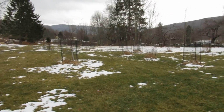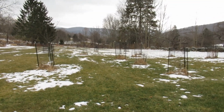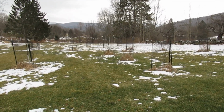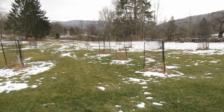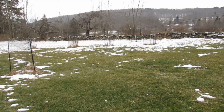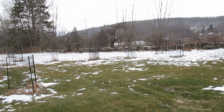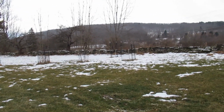But we have apples, we have pears, cherries, pawpaw, blueberry bushes, elderberry, mulberry, plum, and that's what we've got. We also have a lot of older established apples from which we get great applesauce and jam.